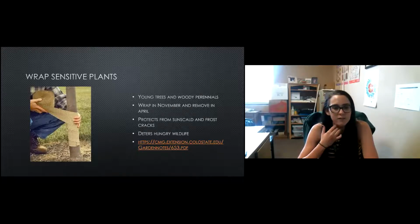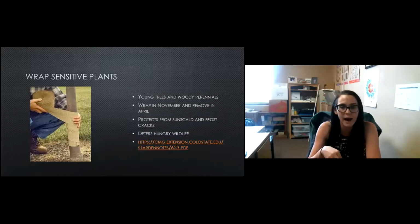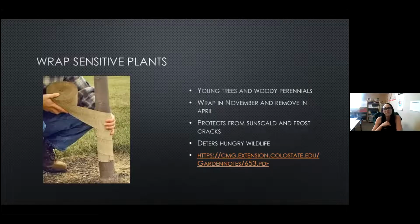That tends to give you more problems, like insects and things like that will hide underneath the wrap. So we wrap at Veterans Day, remove on tax day, if that's easier to remember for you. This is going to help protect your young, sensitive, woody plants from sun scald, which is something that happens in the winter when the bark warms up suddenly, and frost cracks, which is a similar injury. Also, hungry wildlife foraging throughout the winter. This will deter them from munching on your trees.